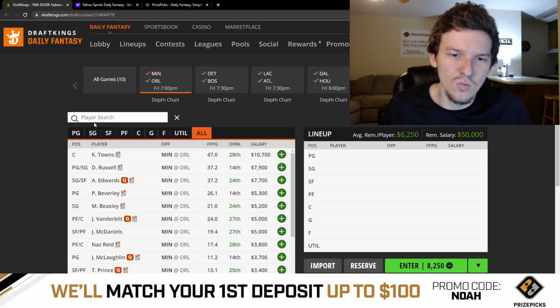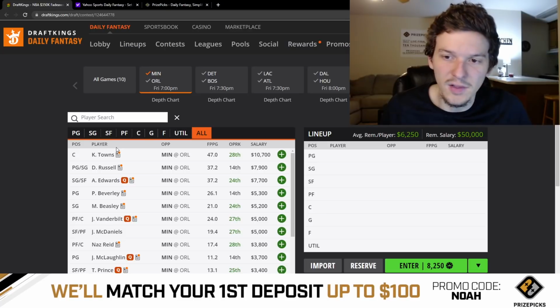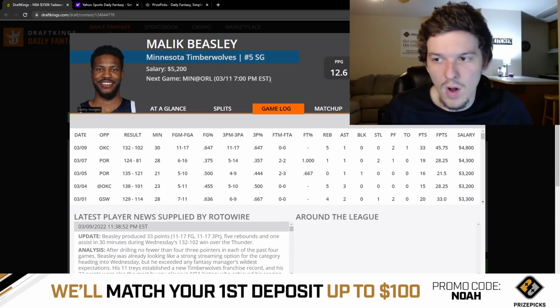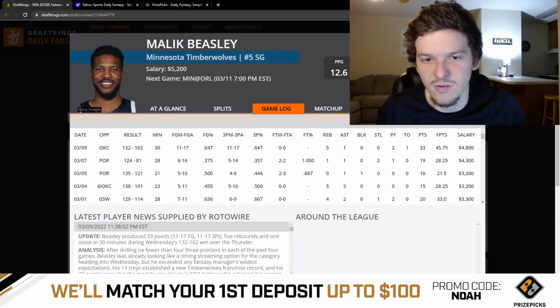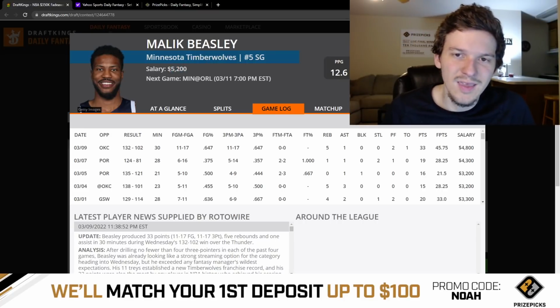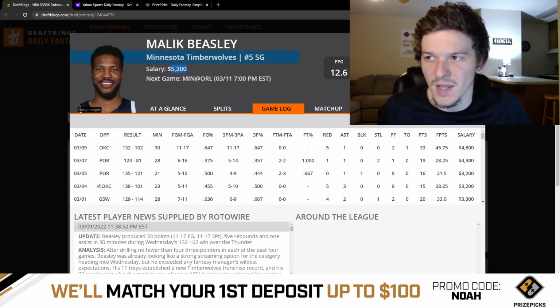Now, if Edwards does get ruled out, then maybe you could go to D'Angelo Russell at 7,900 because he would get a little boost if Edwards is out. But there's not much here I like from Minnesota. Malik Beasley started last game, played really well, had a huge game. Maybe if Edwards sits again and Beasley starts, you could go to Malik Beasley, but his price has come up to 5,200 now, so even if he does start, I don't think he'd be a slam dunk, free square or anything, but he would at least be playable.